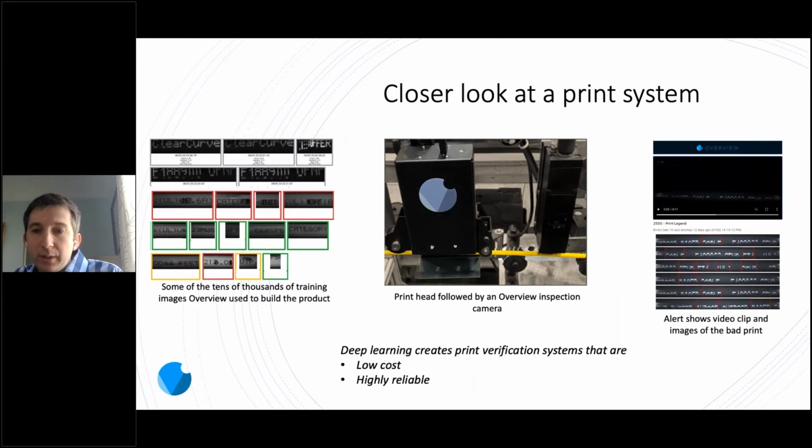Here we're taking a closer look at the print camera. Again, like cat recognition, we don't template match or use pixel math. We've labeled tens of thousands of images, like the ones on the left, and put them into an algorithm. We mount the camera right next to the print head, and it can immediately start looking for errors in legibility, fading or blotching, and dropout of the print. It works for different fonts, colors, and sizes, all with the same sensor.